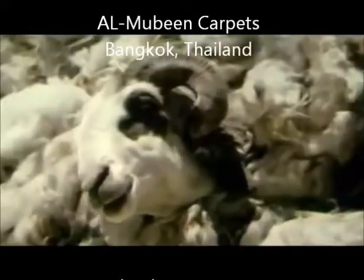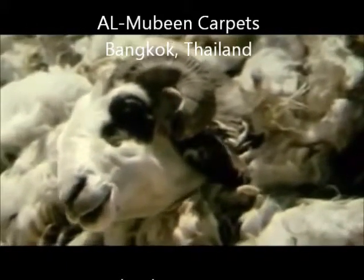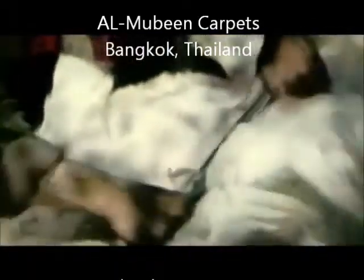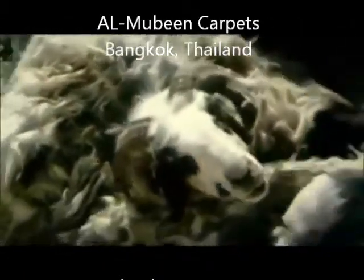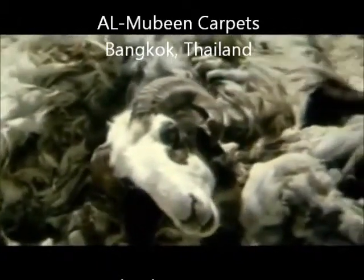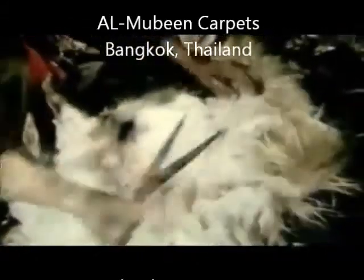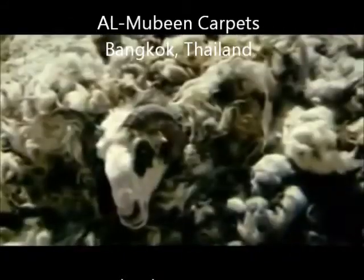Producing carpet begins with clipping wool off the tribe sheep. This job is done by men who have special skills of wool clipping and have gained these experiences from their fathers and will teach their knowledge to their sons.